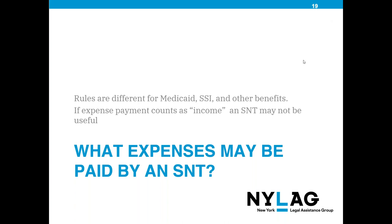So it's key when you're deciding how to use an SNT, whether you're using a pooled trust to shelter income or whether you're planning on putting a lump sum in, you have to look at what expenses you are expecting the trust to pay. And for that, you need to know what benefits the client is receiving, because the answer to this question is different for each and every benefit. You cannot assume that the trust can pay the client's rent, because that's not true. It's true for Medicaid, but it's not true for all the other benefits.